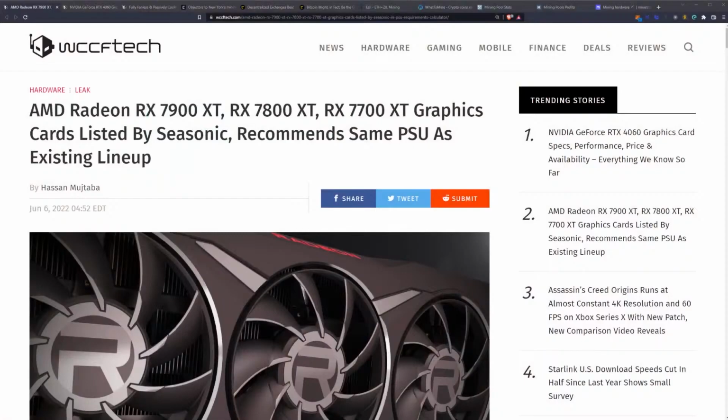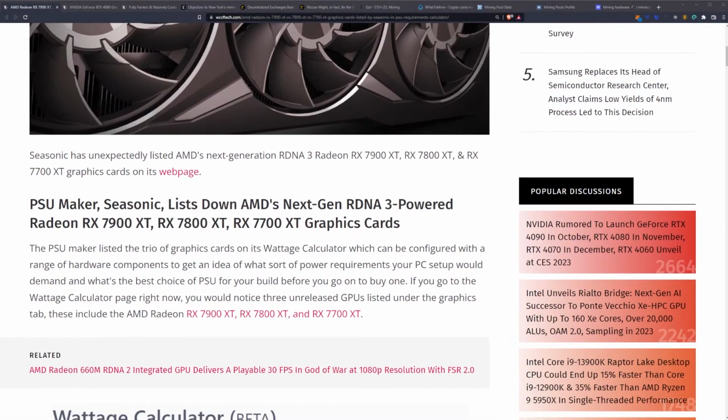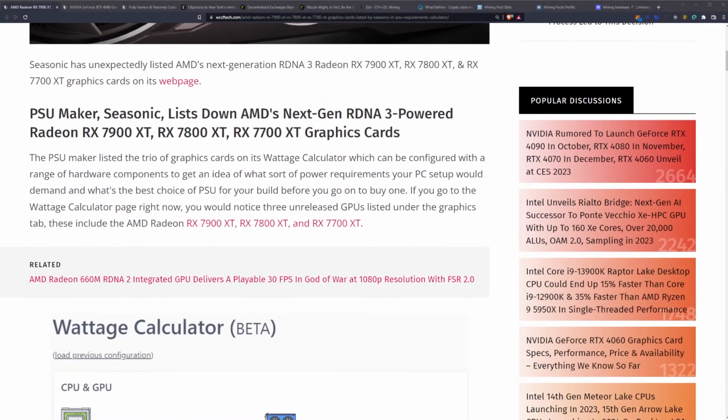Out on the Radeon side for the RX 7000 series GPUs, AMD Radeon RX 7900, 7800, and 7700 XT graphics cards listed by SeaSonic recommend the same power supply as the existing lineup. SeaSonic has unexpectedly listed AMD's next generation RDNA 3 Radeon RX 7900 XT, 7800 XT, and 7700 XT graphics cards. And here we go.